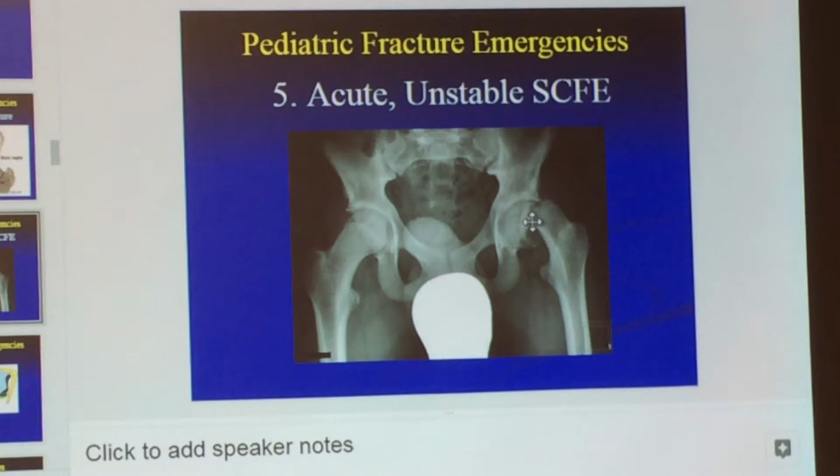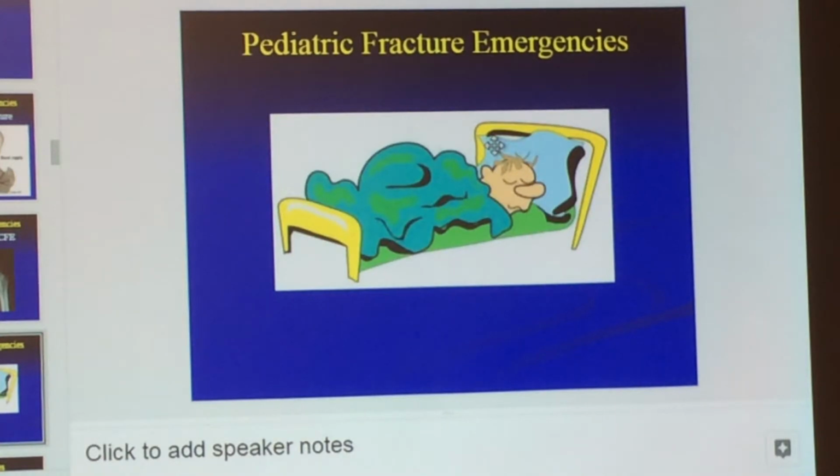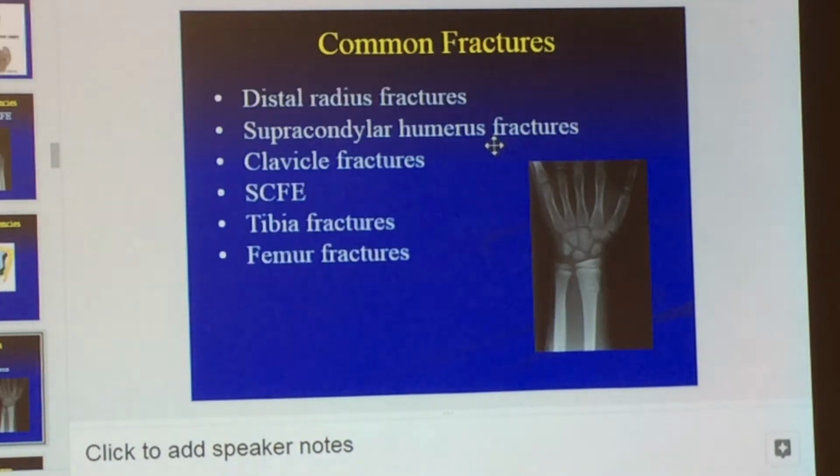So this kid is acute unstable, and we'll go over a little bit later what unstable means. But that kid should be on bed rest, and they should not be walking. Okay.